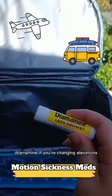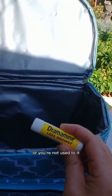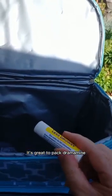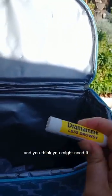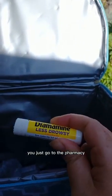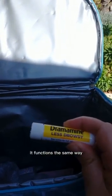Dramamine. If you're changing elevations and that's something that may bother you or you're not used to it, it's great to pack Dramamine. If you forget Dramamine and you end up here without it and you think you might need it, you just go to the pharmacy and you can ask for something called Zamamina. It functions the same way.